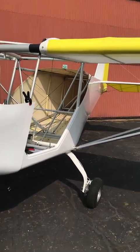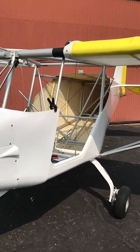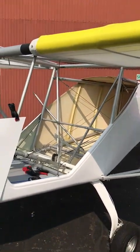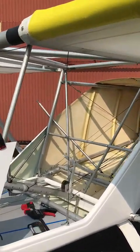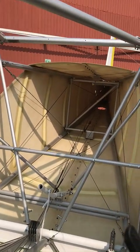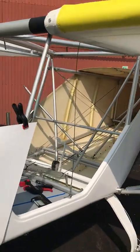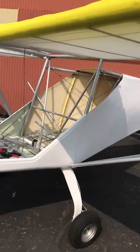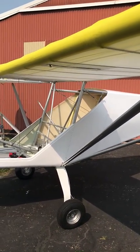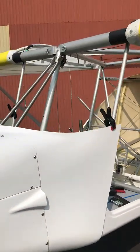The unknown is really what happens if there is no dealer. When you look at manufacturers like Vans, Zenith, and Sonex, they have such a good support network for builders. There's really not a lot of network for builders for the Skyranger. There are 1,600 of these flying around the world. They're bigger in Europe, in England, and other parts of the world than they are here in the United States. So that's one of the negatives: are there resources available for you?